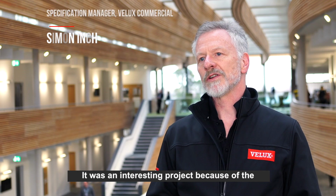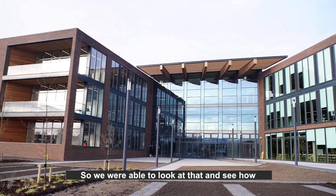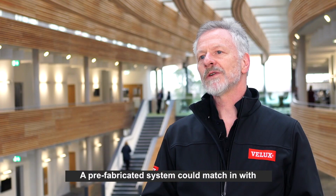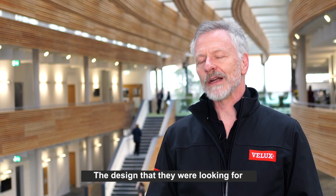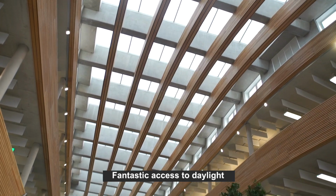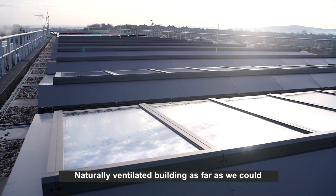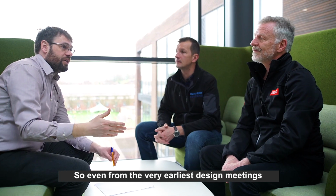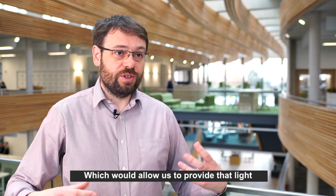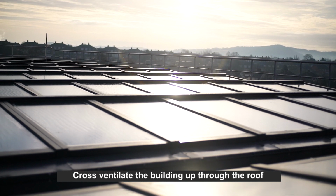It was an interesting project because of the shape of the atrium that was going to be used, and so we were able to look at that and see how a prefabricated system could match the design that they were looking for. It became a real mantra of the design that everybody would have fantastic access to daylight, and that we wanted to do a fully naturally ventilated building as far as we could. So even from the very earliest design meetings, we were talking about a highly glazed atrium roof which would allow us to provide that light deep into the plan of the building, and also to cross ventilate the building up through the roof.